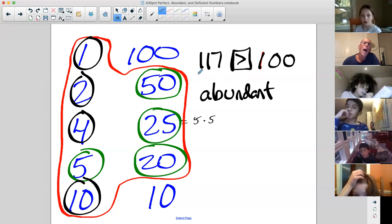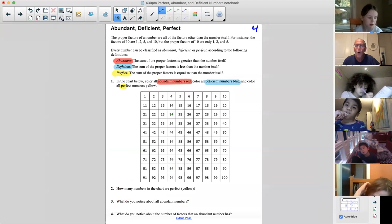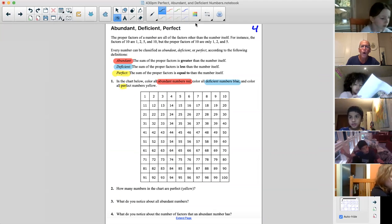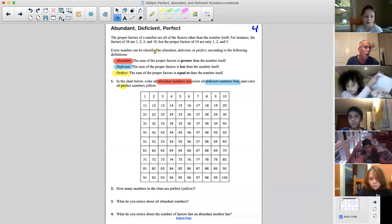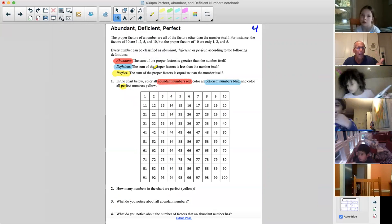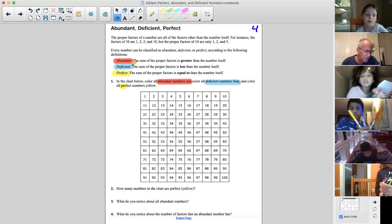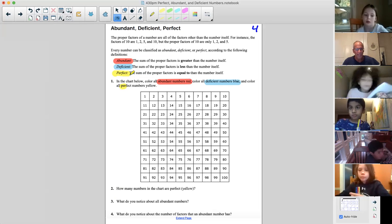Now, I want you guys to go to a particular page in your packet, but don't look at any other page. Everybody go to page 4 right now. I asked your parents if you could possibly have markers in front of you that are red, blue, and yellow. I color coded the abundant numbers as red, the deficient numbers as blue, and the perfect numbers as yellow.